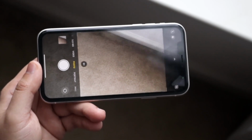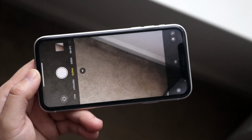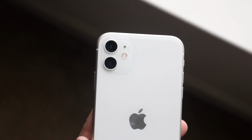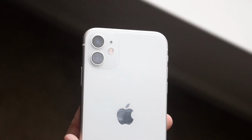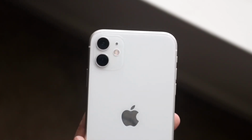On top of that, you have 4K 60 on the front camera as well. And after looking at a bunch of phones this year and even last year, this camera is still untapped. It's such a good camera for sure. And I really do think it's probably one of the best front cameras on any iPhones, excluding the iPhone 12s.